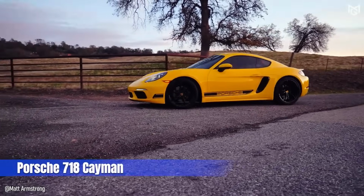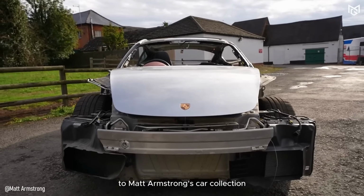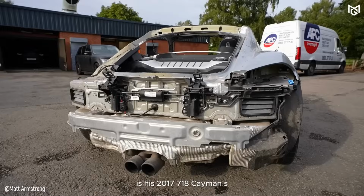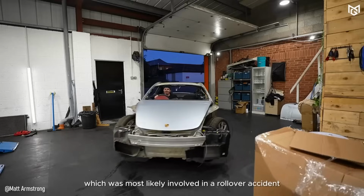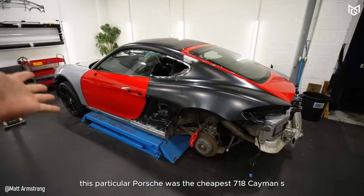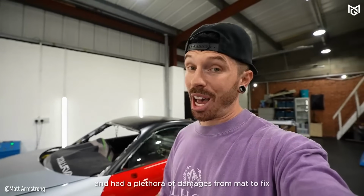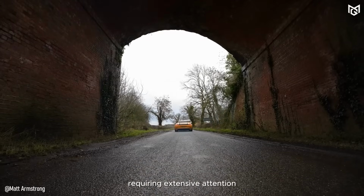Number 5. Porsche 718 Cayman. One of the newest additions to Mat Armstrong's car collection is his 2017 718 Cayman S, which was most likely involved in a rollover accident, according to Mat's first inspection. At the time of purchase, this particular Porsche was the cheapest 718 Cayman S in the country, worth $62,000, and had a plethora of damages for Mat to fix, requiring extensive attention.